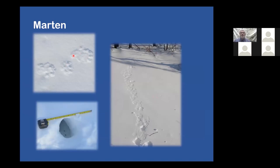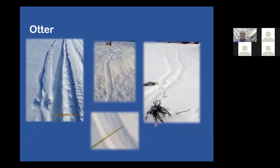Here are some of the best clear marten tracks you're going to get because of their furry feet. That's on a dusting of snow on a hard trail. And then they can be underground. Here are trails, so obviously beaten down many times by marten.